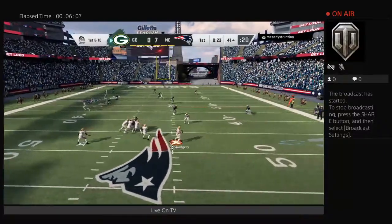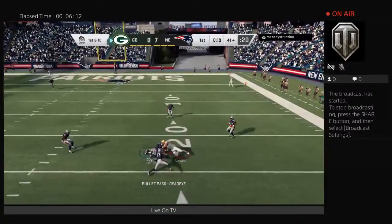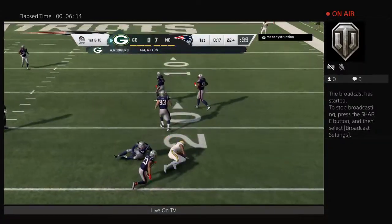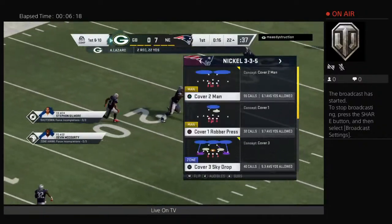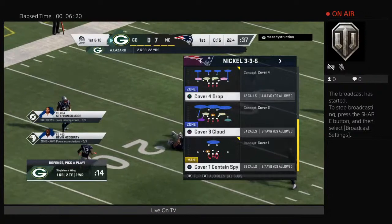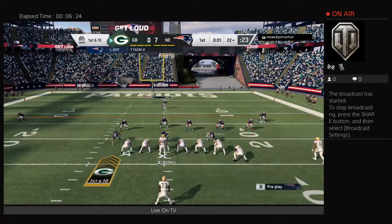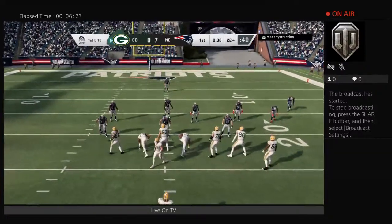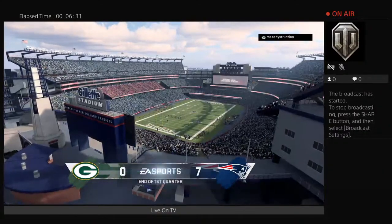To throw, it's Rodgers. Throwing right, and that's complete. And brought down, but not before they're inside the 25. Another big gainer that time. This one goes for 19 yards. And this should be the final play before the quarter ends. After 1, 7-0 on EA Sports.